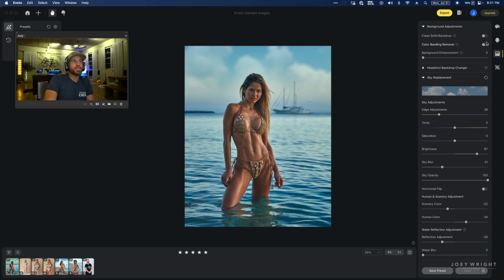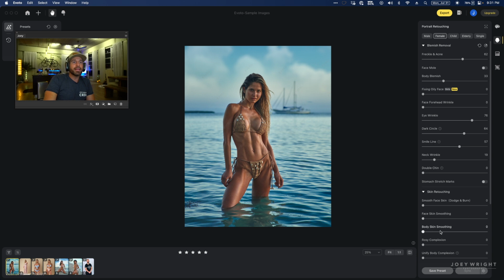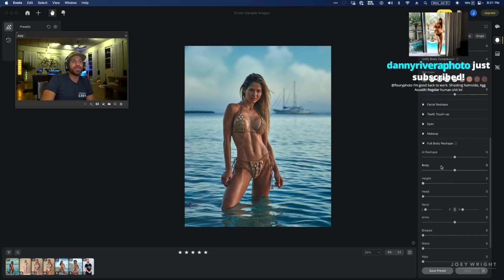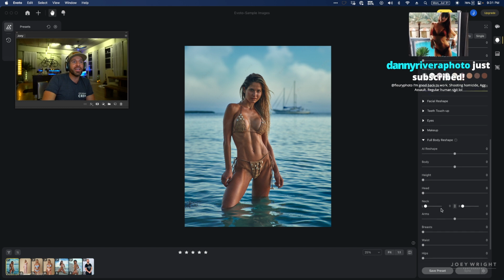Let's see. Somebody asked about making the butt bigger. I think Othello was asking about a side shot. I don't know if I have a good side shot, oh wait, yeah, I do. Hold on, we could try it in a second. Okay, let's go back to body reshape.